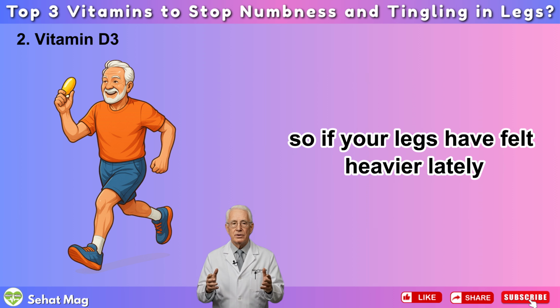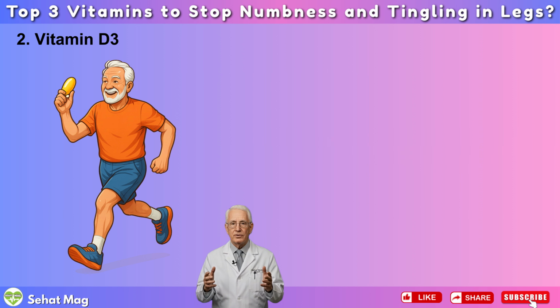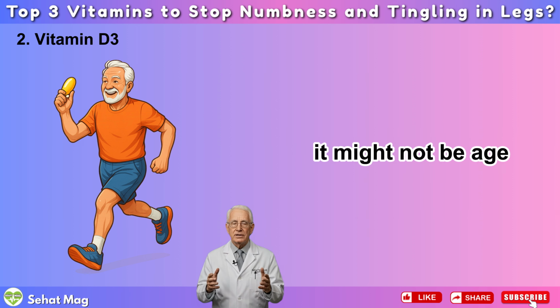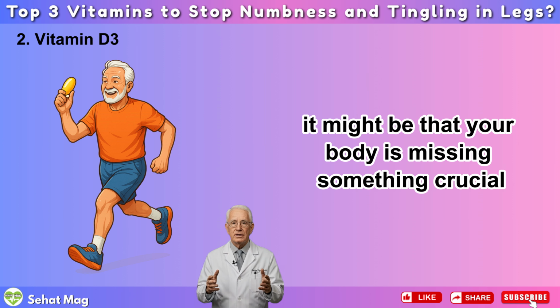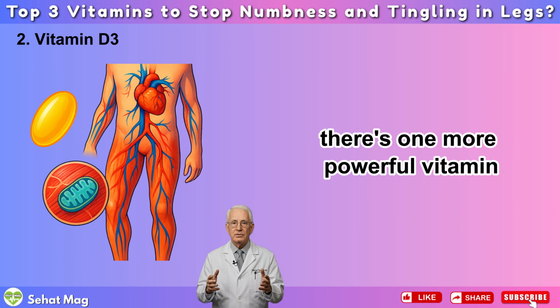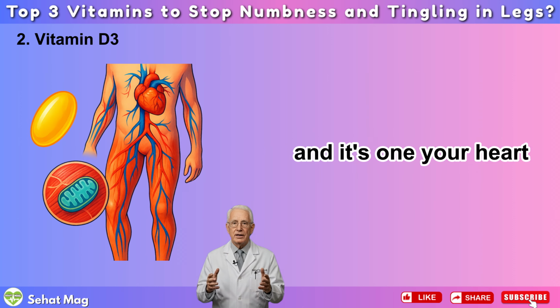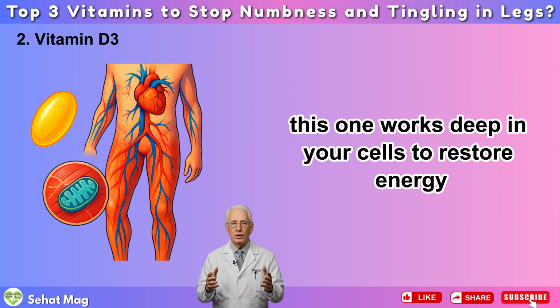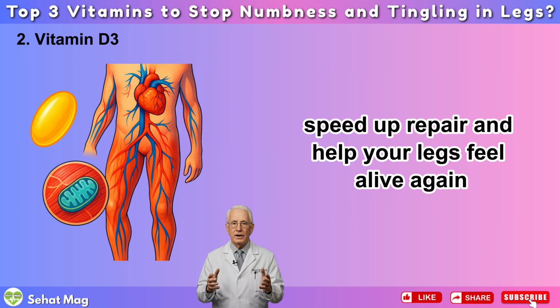So if your legs have felt heavier lately, or if your balance isn't what it used to be, it might not be age. It might be that your body is missing something crucial. And vitamin D3 could be the answer. There's one more powerful vitamin that brings it all together, and it's one your heart, muscles, and circulation depend on every single day. This one works deep in your cells to restore energy, speed up repair, and help your legs feel alive again.